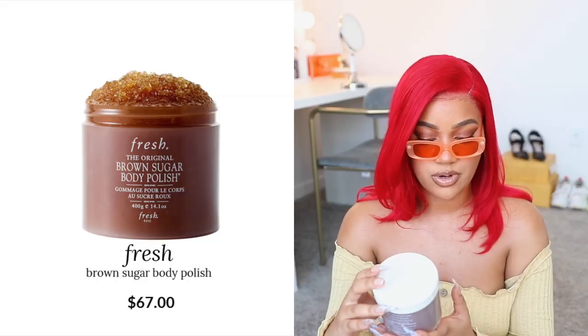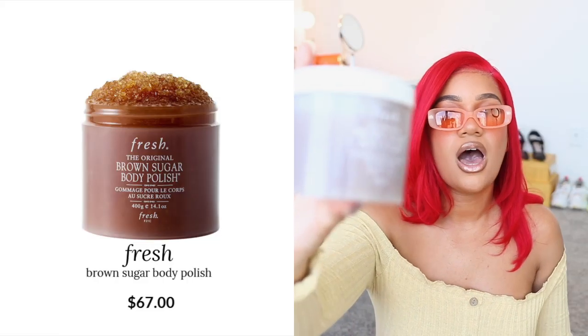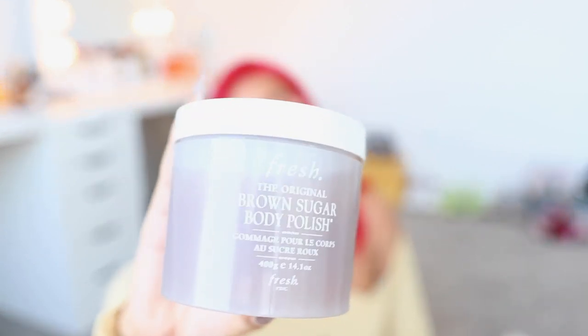Okay, so you guys already know I am a body scrub girl. I believe so heavily and deeply in body scrubs. You'll never be able to tell me that they don't work. They do. And I picked up the Fresh Original Brown Sugar Body Polish. It was very long awaited, honestly. I have had my eye on it for a minute now, and I did want it, so I got it. It smells really good. I'll let you know if I am obsessed with it.